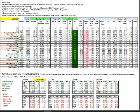Regression line fractal framework, these are the ones where price has moved a significant number of ATRs above or below its own RL270, and this gives us a way to frame swing trades in a powerful way for these different categories of symbols. The ones that are in the green are the most ATRs below their own long-term fair value, and the ones in the bottom shelf in the red, these are the ones that are overheated.